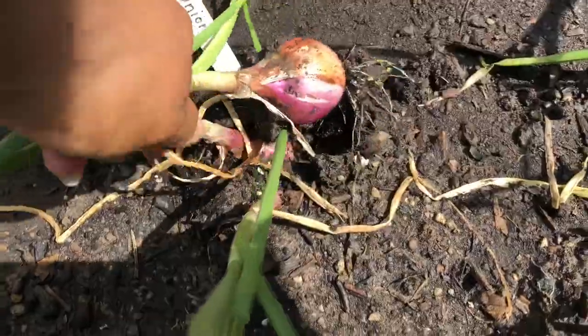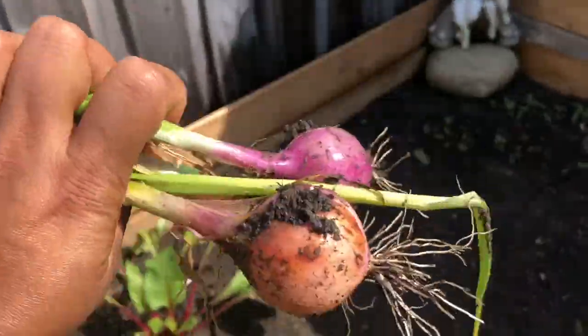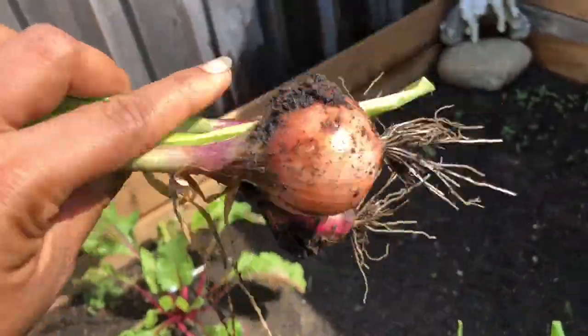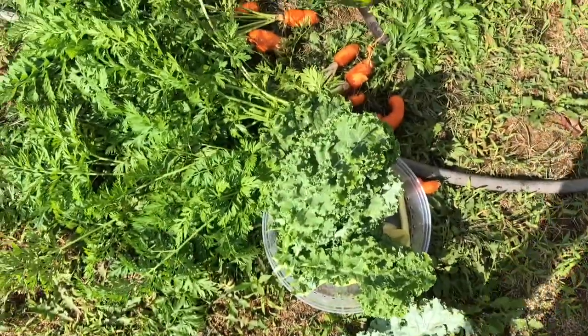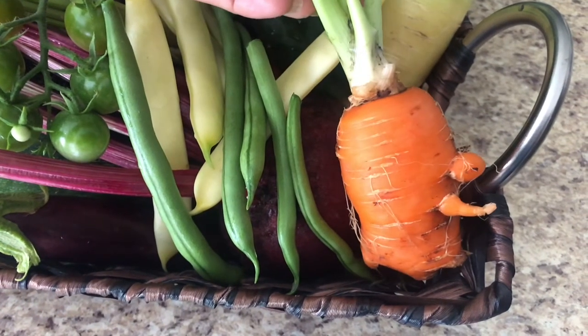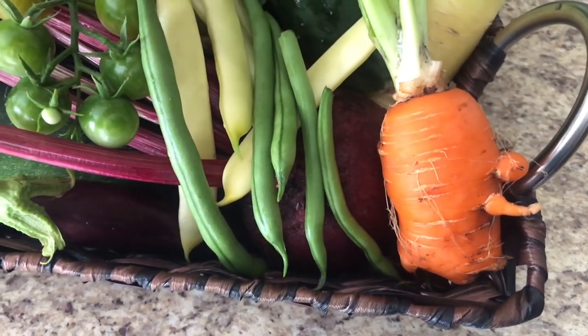And I have fresh onion. You can see how big it is. It's a small onion, but it's so big. And also I have some green onion. So these are all my garden vegetables. I hope you will like my tour.